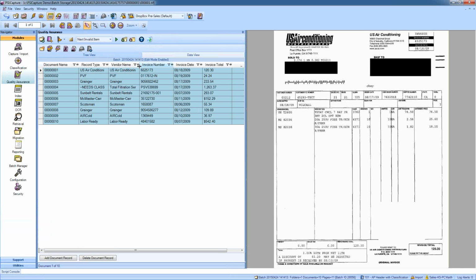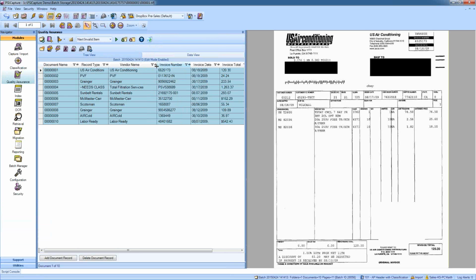So in this step, this is the quality assurance step. So maybe when I'm done doing the indexing, my manager, say that's someone named Sarah, Sarah's going to double check the work to make sure that I correctly indexed the information. And so she can look at the image on the right, validate the data on the left. If something's not correct, she can modify it.